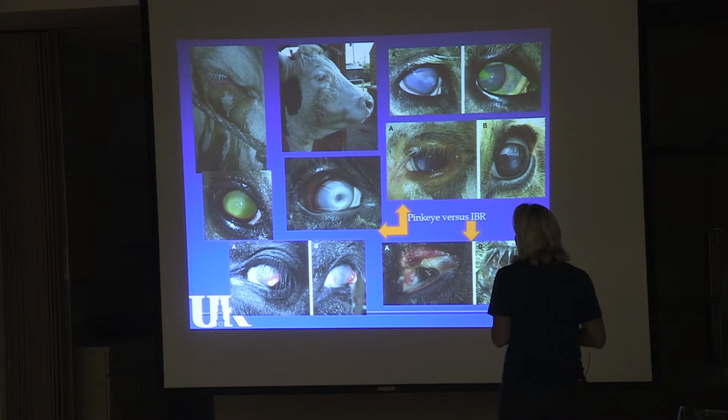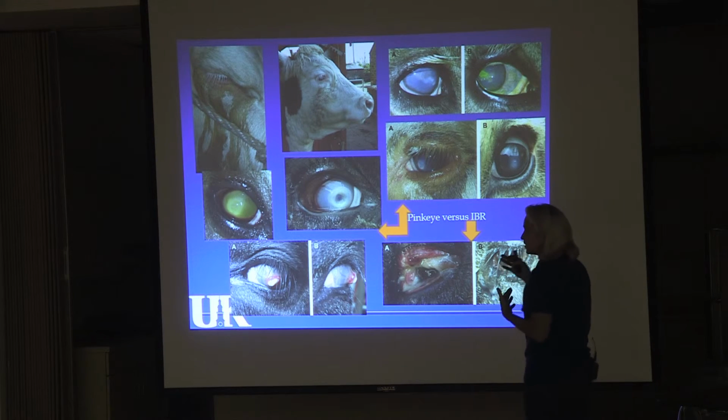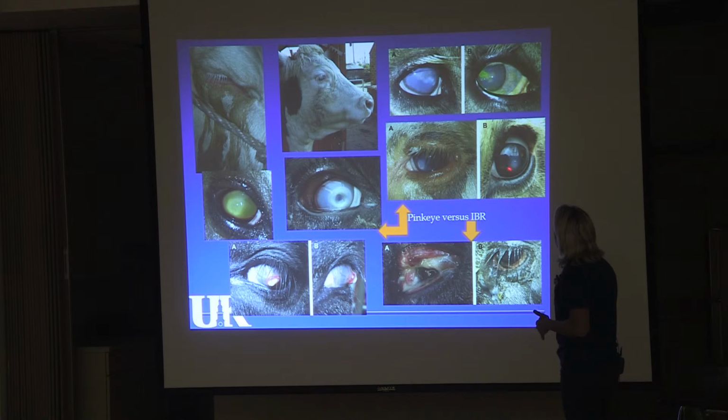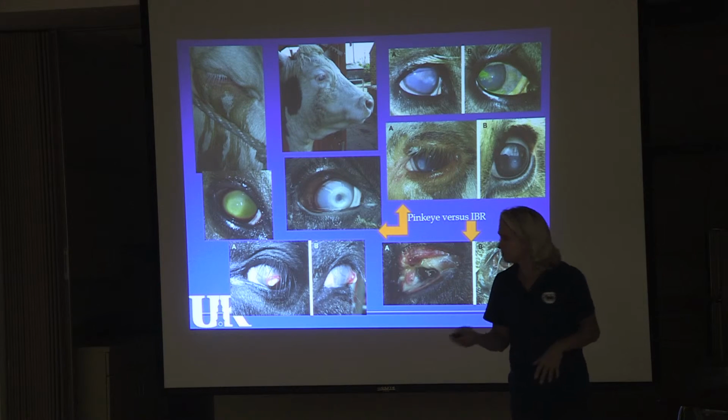And then I get asked quite a bit about pinkeye versus the respiratory virus, IBR. How do you tell the difference? With pinkeye, you're going to have always an ulcer in the center of the eye or maybe a little bit offset, versus IBR is usually more of a conjunctivitis where you get actually swelling of the tissues around the eye. So there's kind of the difference there.